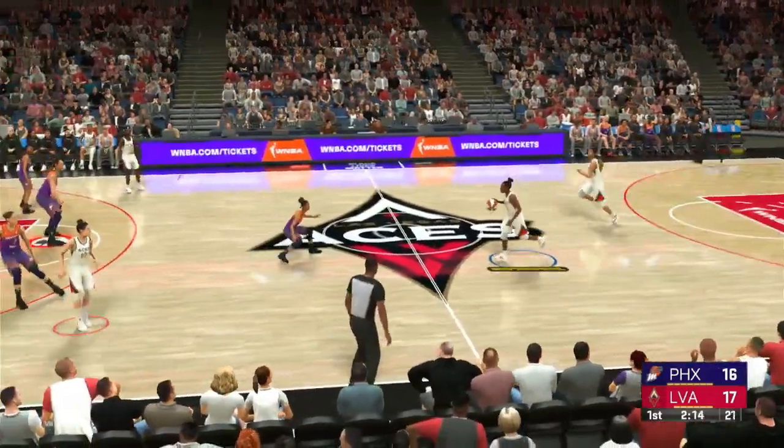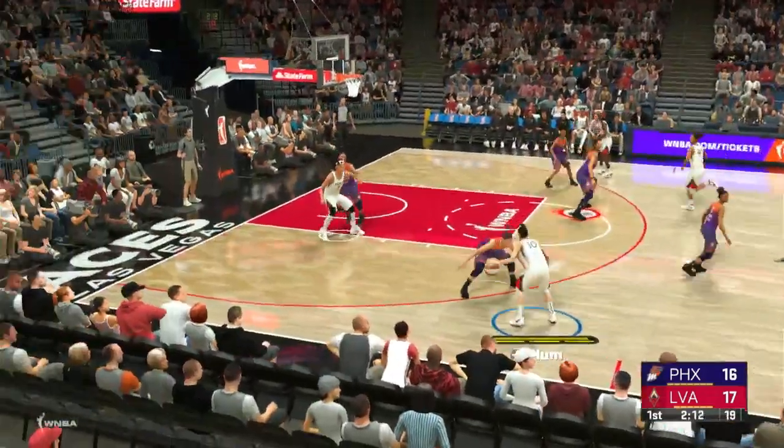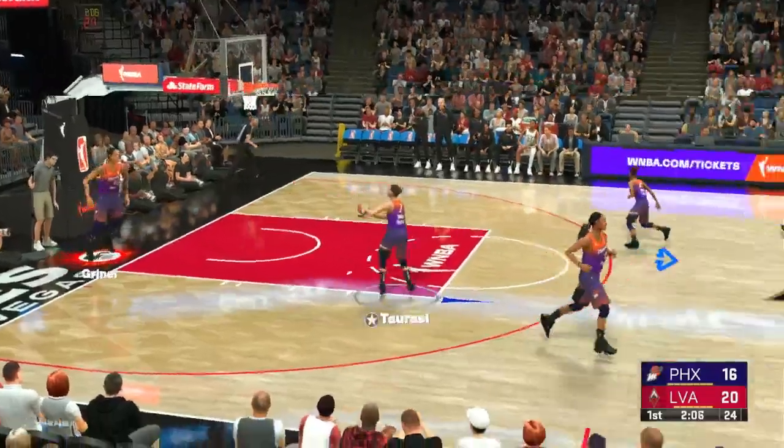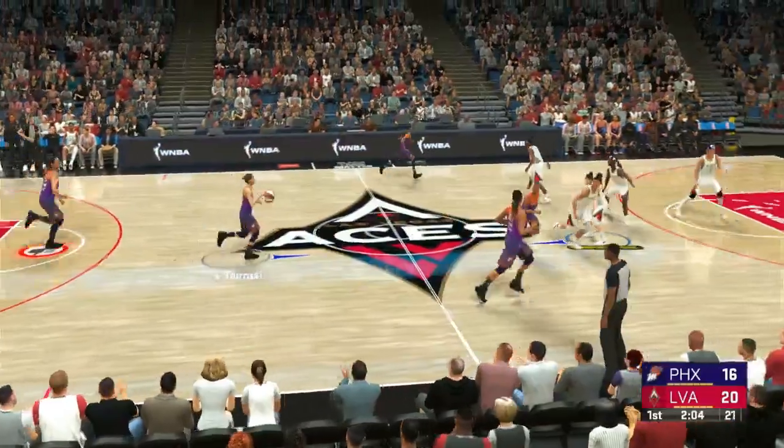And the Aces with possession. Outside Plum. The three ball. Buries the long-range jumper. An extremely accurate shooter. Plum has finished top 5 in the league in three-point shooting.